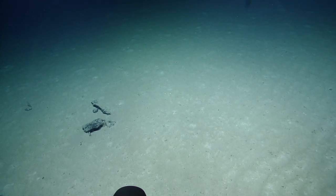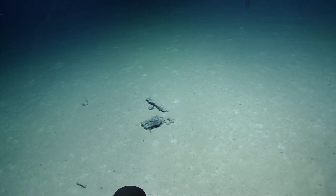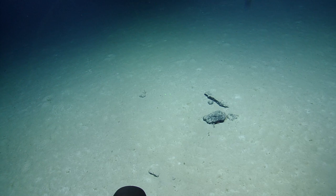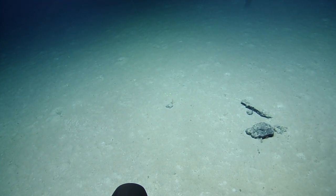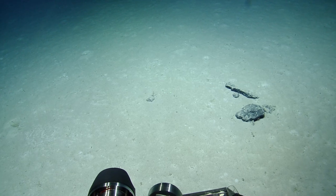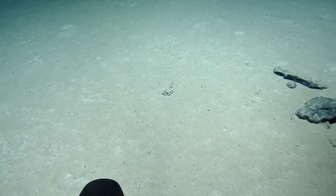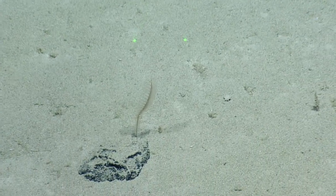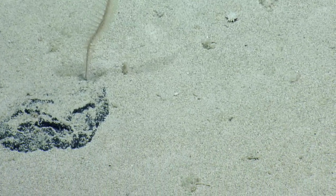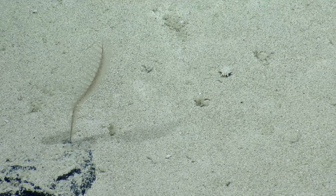Got some biology over here. Ooh, some biology. Let's have a gander at some biology. Okay, Dave, go ahead and zoom, please. This is a black coral, Bathypathes, something like that. Cool.